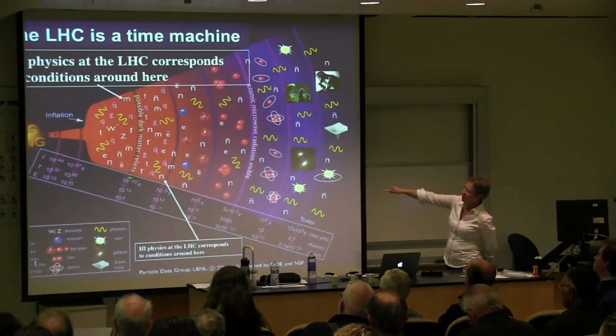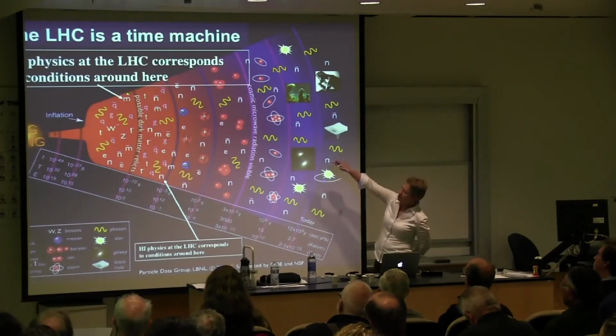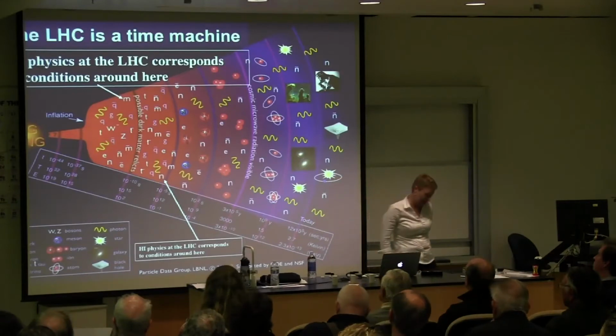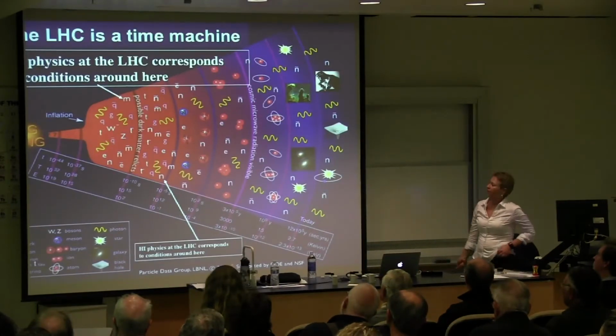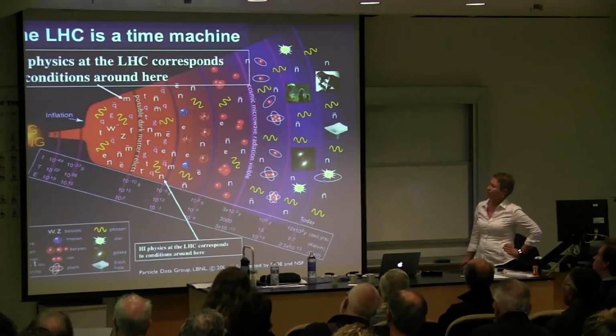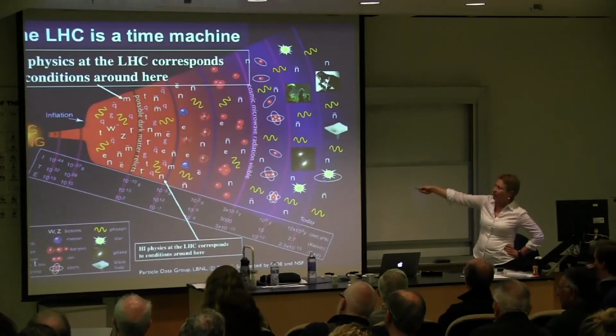So for instance, one thing that will come up later a little bit is one of the big puzzles in nature that is still out there, where we haven't got a solution, which is dark matter, which we know is there in significant amounts in the universe, and that would have been there also in the very beginning of the universe.